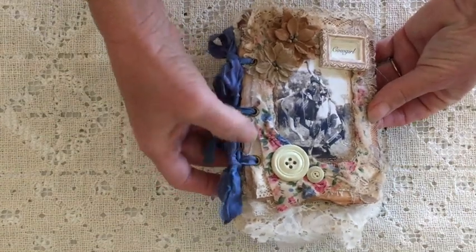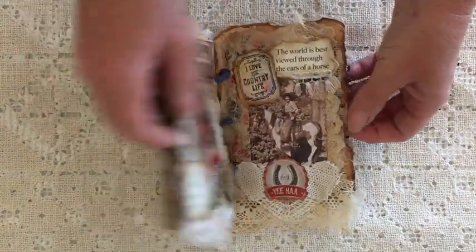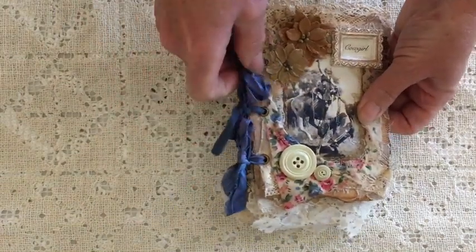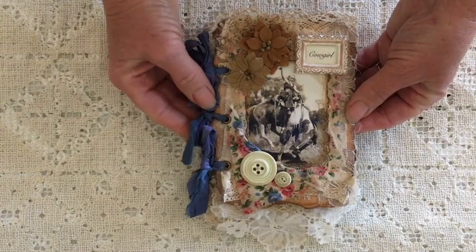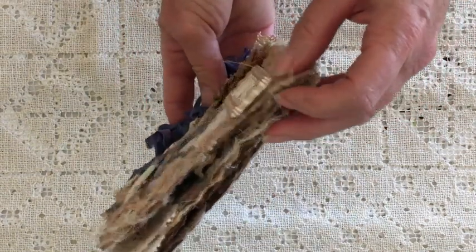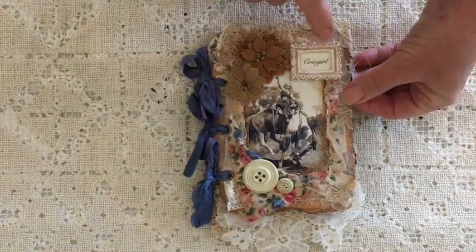There's just some eyelets there. There's only 4 pages. I've punched all the way through them, put eyelets on, and tied them up with this sari silk. So this one has the theme of cowgirls, and I've made this little mold frame, and into that put the word cowgirl.